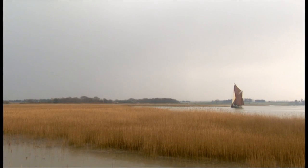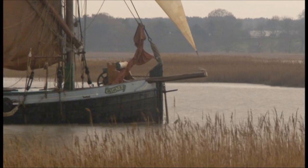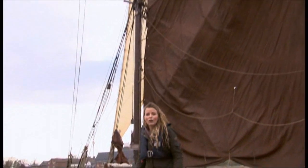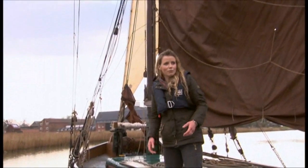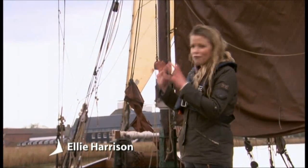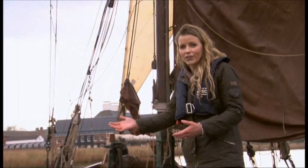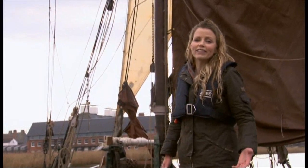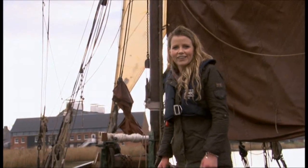The quiet waterways which flow to the sea along this coastline were once the M25 of their day. And this would have been the lorry of its time. Barges like this would have sailed up and down this stretch of river, taking goods to the capital. But when the factories closed down and the workers moved out, the artists moved in. I'm going to be meeting musicians and painters, finding inspiration here.